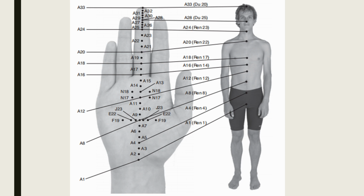The larynx point is A23, corresponding to Ren 23, located on the palm of the hand, 3/4 of the distance from A20 to A24. The jaw point is A24, corresponds to Ren 23, located on the palm of the hand at the midpoint of the middle finger, distal interphalangeal joint, transverse crease. Oral cavity point is A26, corresponding to Ren 26, located on the palm of the hand, 2/10 of the distance from A24 to A33.